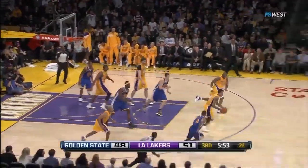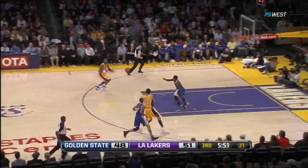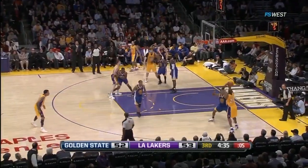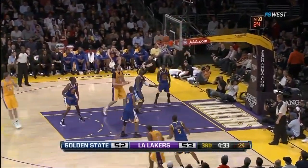Up out of bounds. Let's see what the Lakers do. Now he's back onto court, and running like a gazelle. There he goes. Slams it home. Well, has to leave the floor. Kobe one-on-one. Baseline. And he's got it.